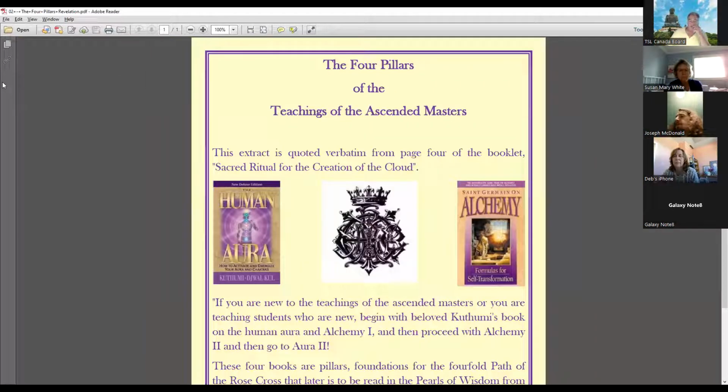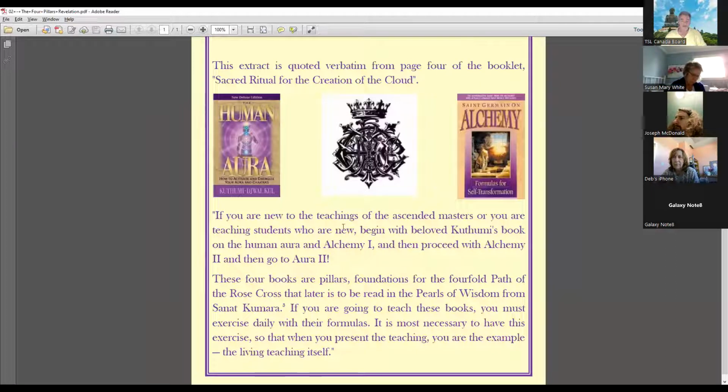This extract is quoted verbatim from page 4 of the booklet, Sacred Ritual for the Creation of the Cloud. And what it says is, if you are new to the teachings of the Sons of Masters, or you are teaching students who are new, begin with beloved Kuthumi's book on the human aura, and then Alchemy 1, and then proceed with Alchemy 2, and then go to Aura 2. These 4 books are pillars, foundations of the fourfold path of the Rose Cross that is later to be read in the Pearls of Wisdom from Sanat Kumara.